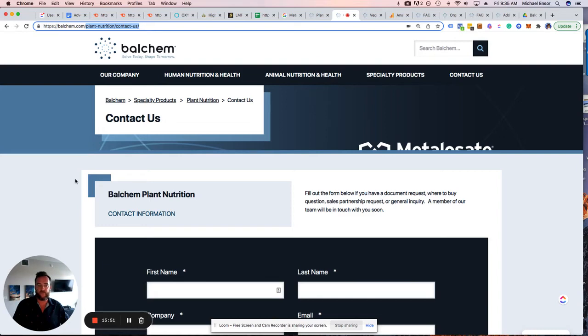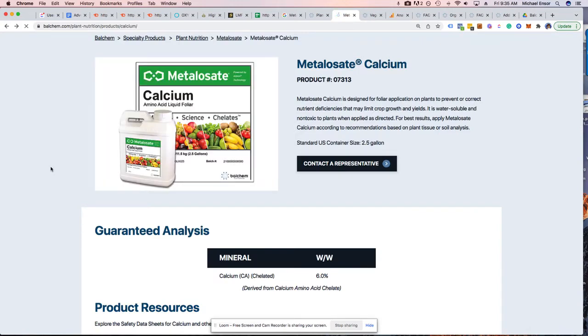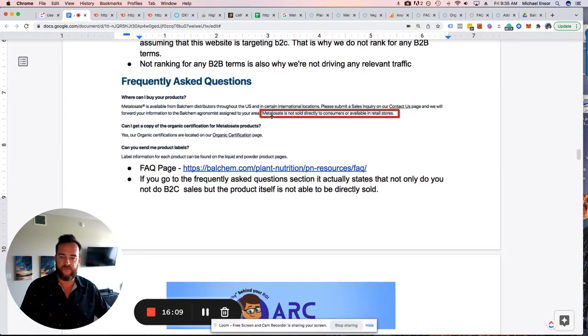Or, the pathway to this, again, it's confusing. It's not consumer friendly. B2C, B2B, whoever, it's not a straightforward path to work with Balchem for anyone. So to further iron that out, I looked at the FAQ section where it says Metalose is not sold directly to consumers or available in retail stores, but your distributors are selling it direct to consumers.